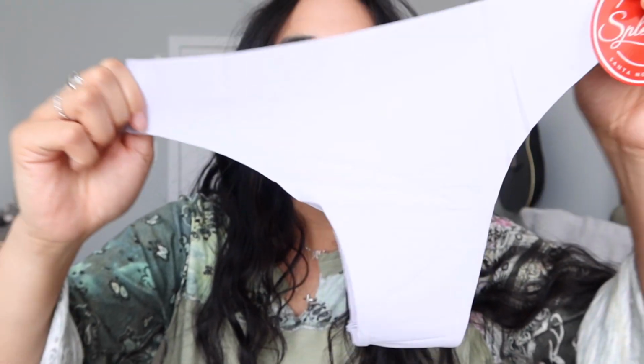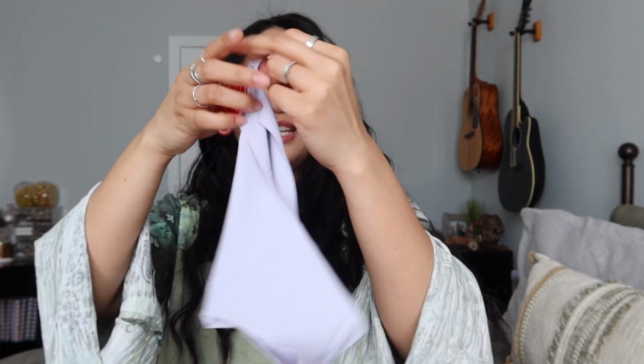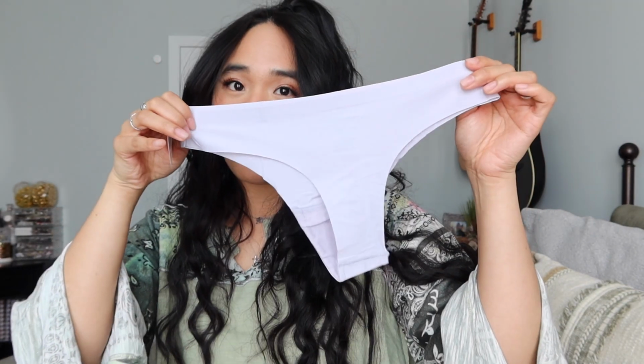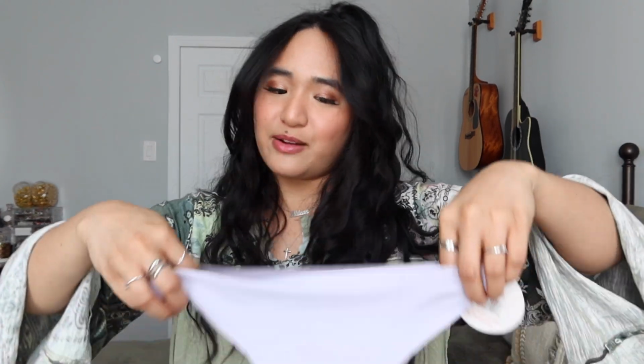Speaking of lavender, this one is completely lavender and it is super stretchy. It's definitely a thong, but I really, really like the material. It's that yoga stretchy material that, you know, you feel like you're not wearing anything at all. But I do like that the inside is lined with a cottony material so that it's a little healthier for your downstairs. But this is super, super cute.